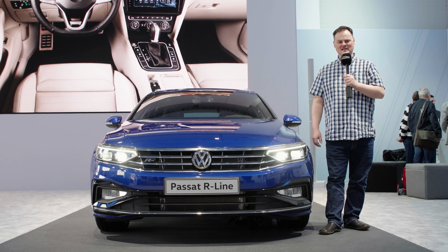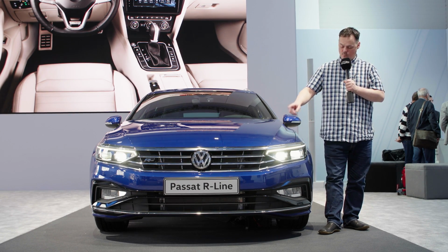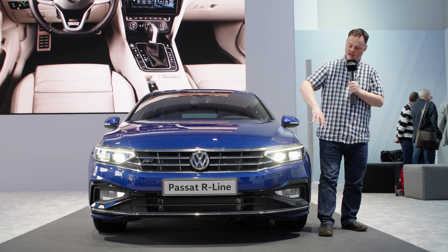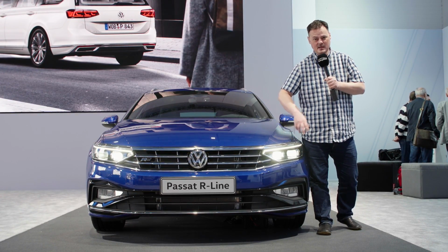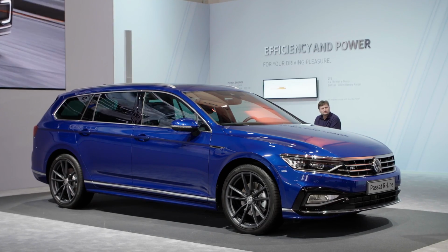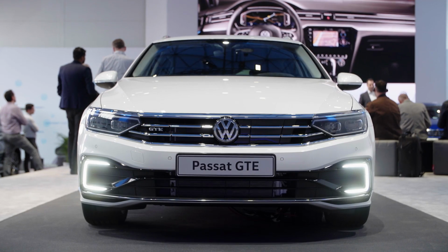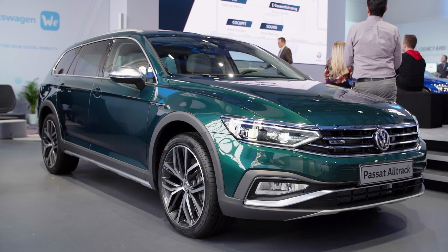We have 3 Passats with us here today to take a closer look at. We have the GTE, the Alltrack, and we're starting here at the R-Line. Why are we starting with the R-Line? Well, it has the most of the new features within its front appearance. Being a refresh, there are, of course, some details that are carried over from previous generations, so it's important to see as many as we can in one face, and this is a good representation of it.